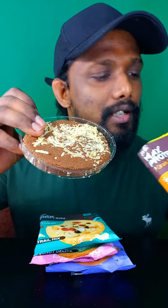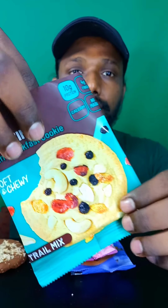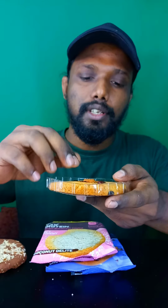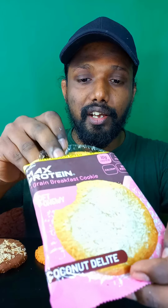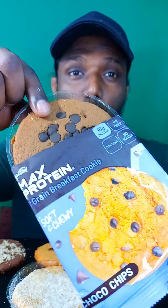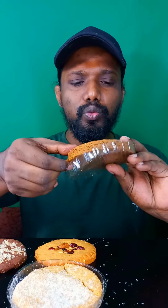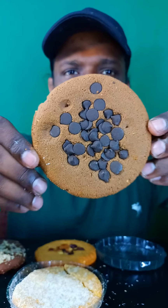Okay guys, let's open the door. Ooh, yeah, the Choco Chips. Ta-da! Now guys, let's take the nuts. Ooh, let's take it out. Ta-da! Now guys, let's take the Coconut Delight. See? Wow. Look at this one. Ta-da! This is so cool.